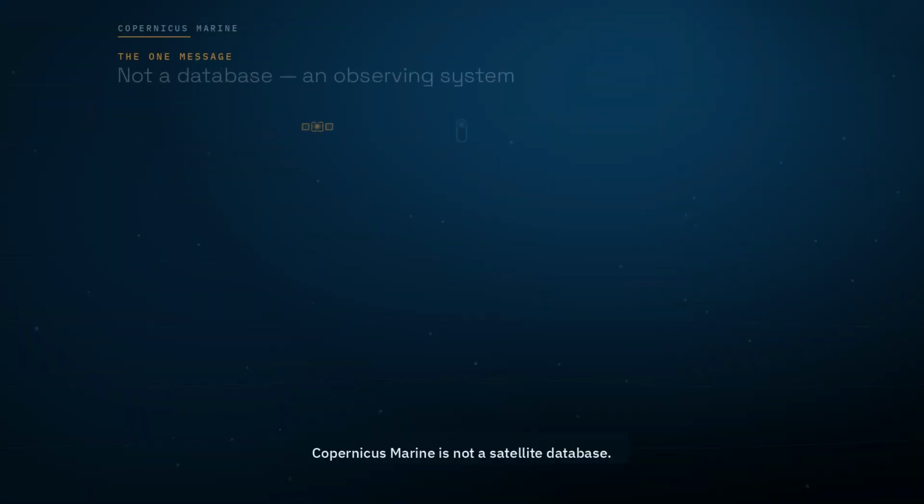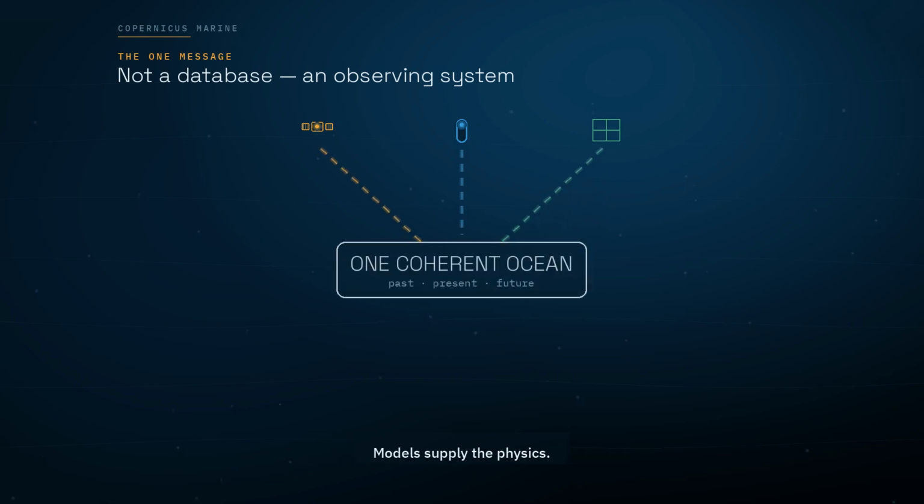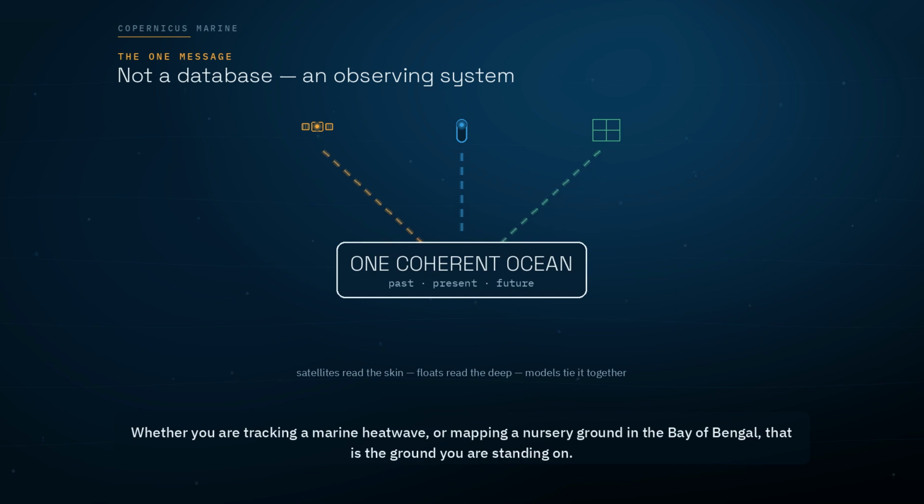So remember this: Copernicus Marine is not a satellite database. Satellites read the skin, floats read the deep, models supply the physics, and data assimilation stitches them into one ocean, past, present, and future. Whether you are tracking a marine heatwave or mapping a nursery ground in the Bay of Bengal, that is the ground you are standing on.